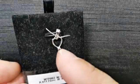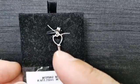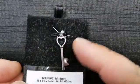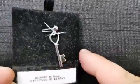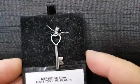This has got a double prong in the bottom, so it works perfectly for a very pointy hard stone. Again, the seat is made flat, so it's perfect for a cabochon, but you could just as easily set a cut stone in there. Just really cool, very interesting, very gorgeous piece.